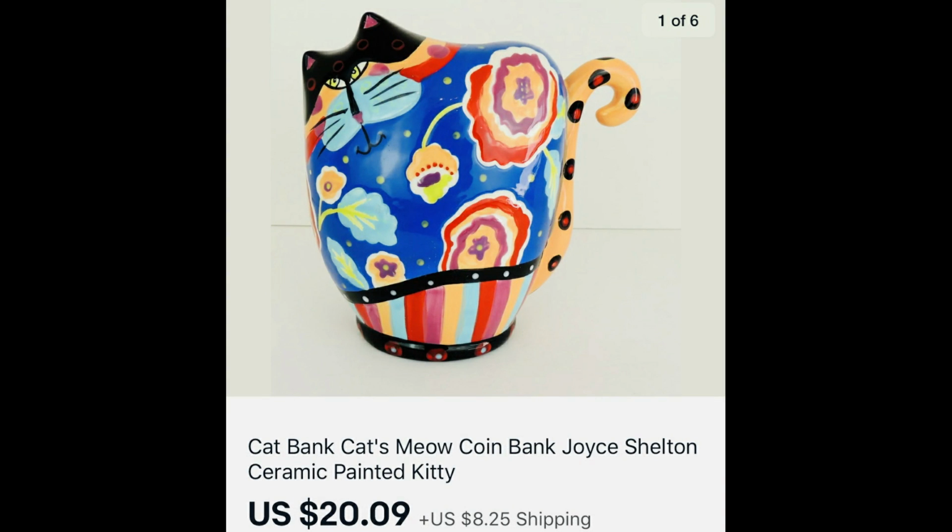Next up is just a little kitty cat bank. I loved the Mexican boho look to the style of painting, $20.09, and I believe I paid $3.97.